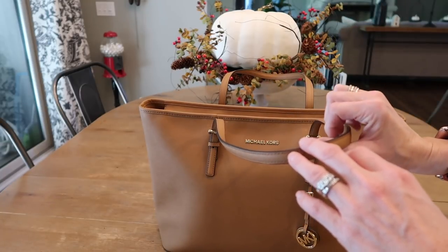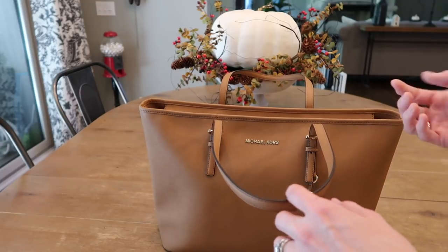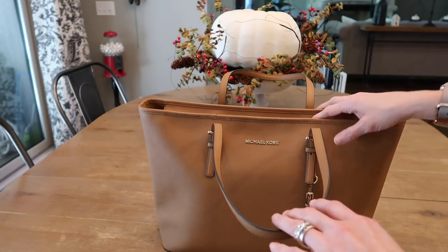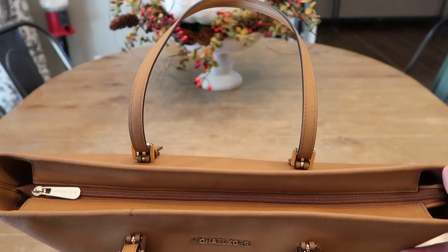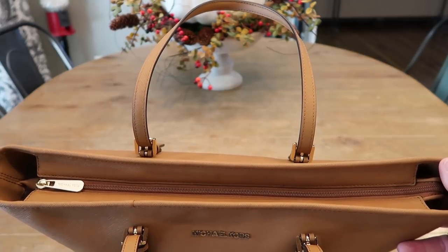I do like the way that the double strap feels on my shoulder, and I like to be able to open it and close it this way. So for me, this works. Then probably my most favorite feature of this bag is that it zips.